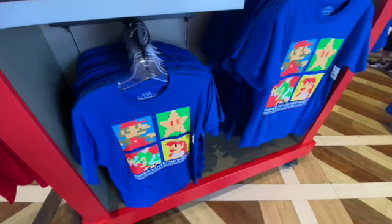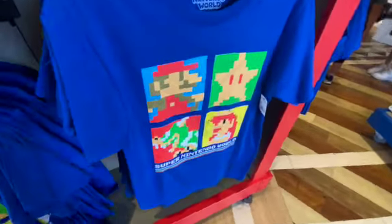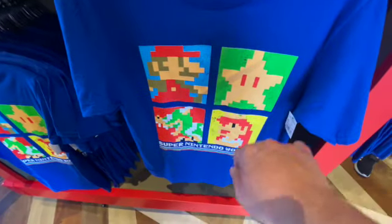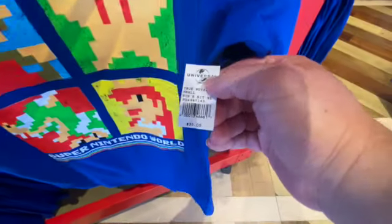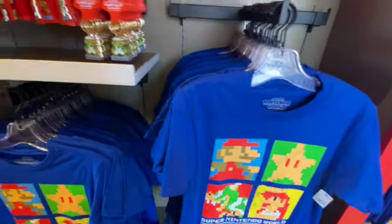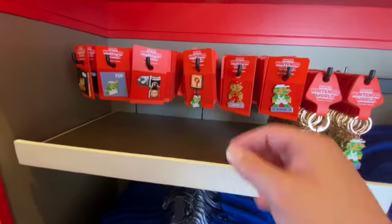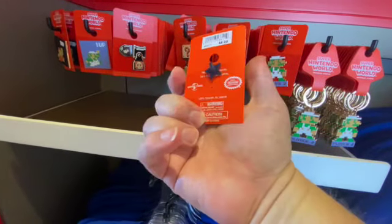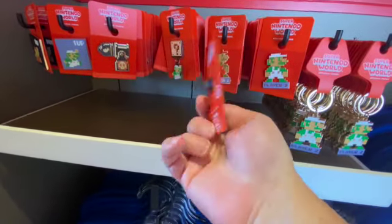You can get some Level Up shirts, these little blue shirts. Nice design, I really do like this. Got the Mario and the stars. So if you want a shirt like this, here's your price: it's $30. That's not half bad. And coming up here, more Level Up merchandise. These keychains... oh, they're pins. If you want something like this as well, it's $8 from what it looks like.